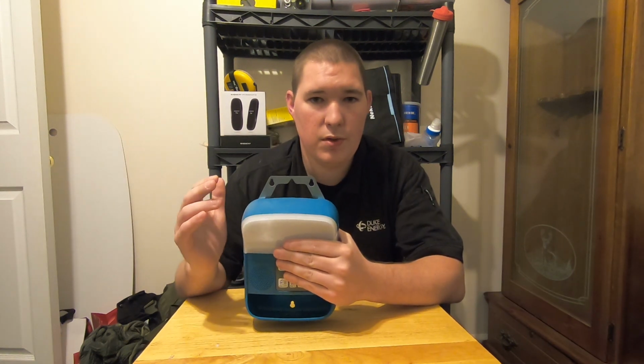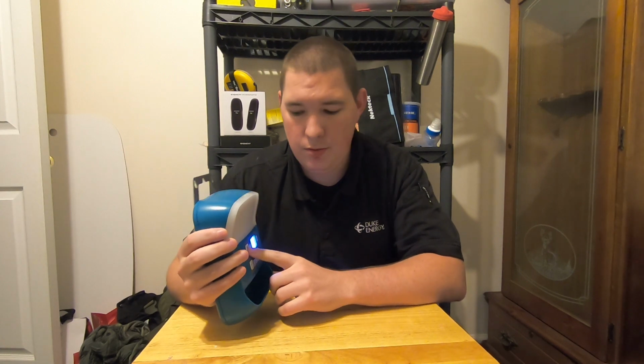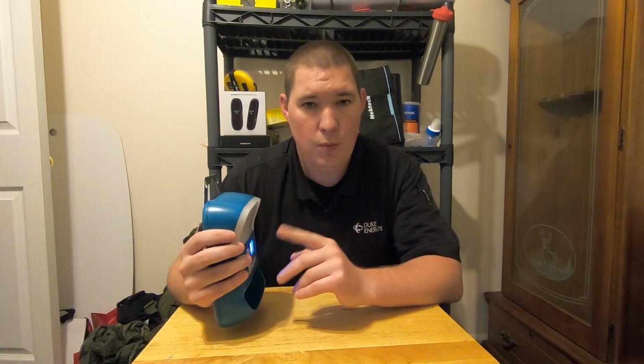So this unit comes with 4 lights. This is one of them. You got a little light button right here, low, medium, and high. Hit it one more time, it turns it off.